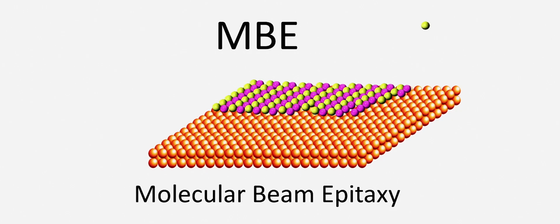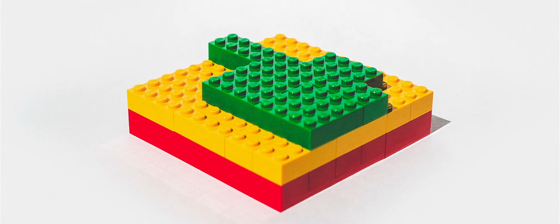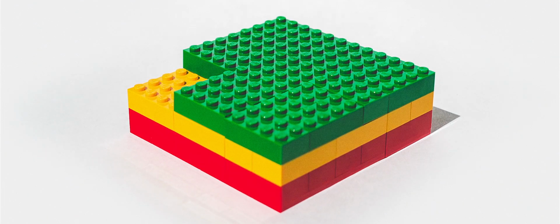I'm bringing a new tool which will enable us to grow new materials, one atomic layer at a time, using this system called the molecular beam epitaxy. Kind of like Lego with different colors of blocks. So you have red blocks, yellow blocks, green blocks, and you have the freedom in an MBE system to create any combination of materials, well, physically possible, that you can dream of.